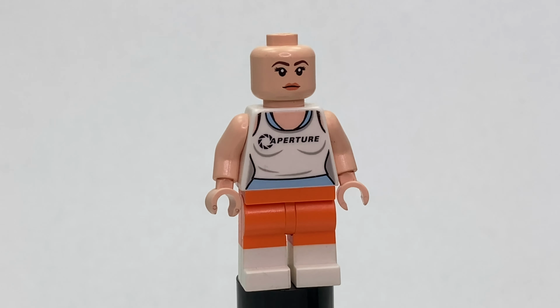Next up, we do have the Beetle. I don't really have much to say about this one. Another trade from school. Probably not a good one. I'm not a big fan of this figure at all.